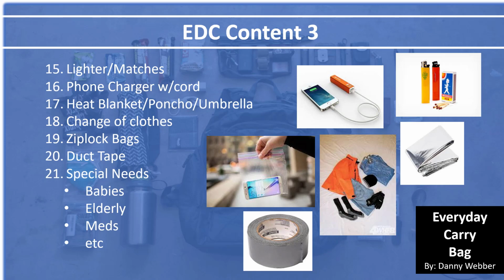Again, we're not looking for long-term relief here. We're looking for something that's maybe a 6 to 8 to 12 hour bag with essentials in it. And then anything else that you may need based on you, your family, and your lifestyle, or maybe even your geographical location. Maybe you have a compass, maybe you have a GPS, maybe you have some other items in here. The EDC content that I'm talking about is geared more towards city than rural survival.